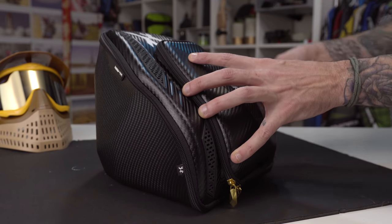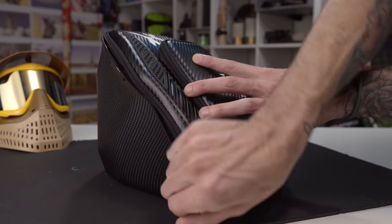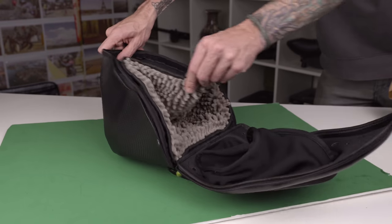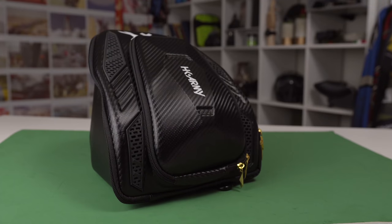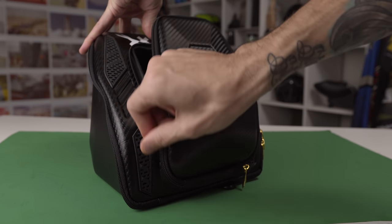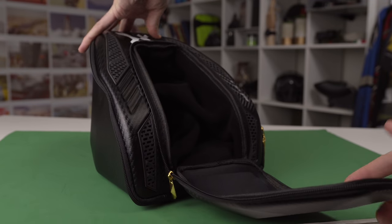And then also new to my paintball gear setup is the HK Army goggle case. I really love these things. I really am a fan of how you can remove all of that microfiber. It just kind of pulls out so I can use this thing to clean my lenses. It's awesome. It's huge. You can shove a lot of stuff in this big pocket that's in the middle. It's made well. I love the thing and use it now every time I go to the paintball field.